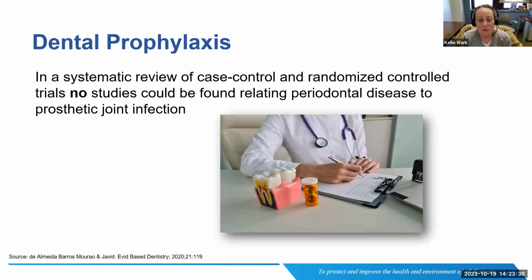Interestingly, I did a talk for a dental group in the spring, so I did a deeper dive into the evidence around prosthetic joint infections and dental prophylaxis. And there's really nothing. There have been no randomized trials that link this prophylaxis with preventing prosthetic joint infections at all. So this might be a bit of a dogma, where over time people felt they had to prescribe prophylaxis to prevent these, but there's really no evidence that it actually prevents anything.